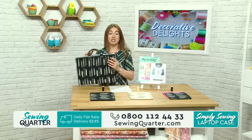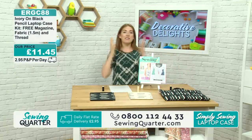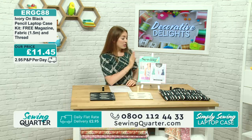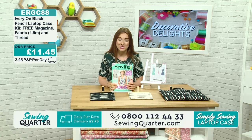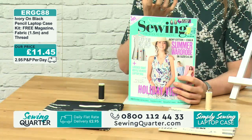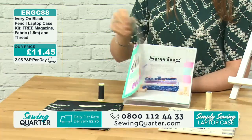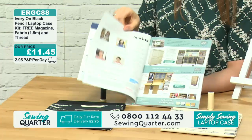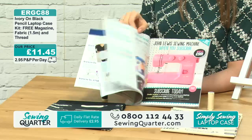So the pattern for this is actually from one of our sister magazines. Sewing Quarter is part of the Immediate Media family, and we have some magazines that are part of that as well. So Simply Sewing is one of those. And in this bundle this morning, you're getting a free copy of Simply Sewing. So you've got all of your instructions in there for how to make the laptop case, but lots of other projects as well, not just that. Lots of our designers on the show actually contribute to these magazines. But you get lots of different projects in here, lots of inspiration, lots of design tips.